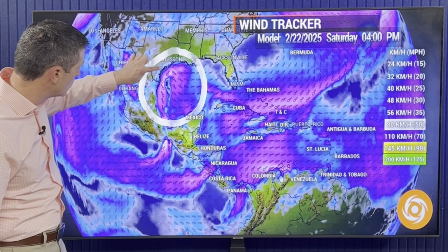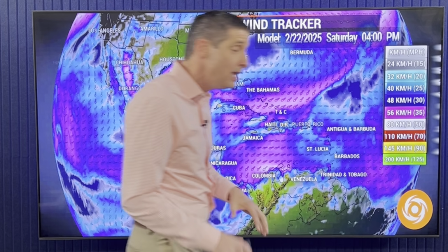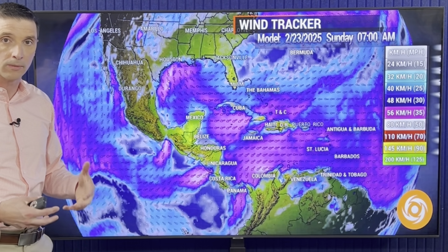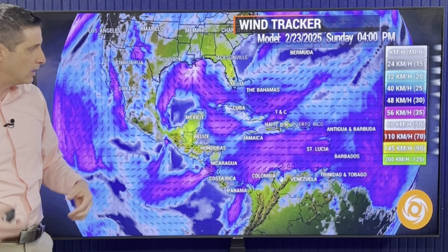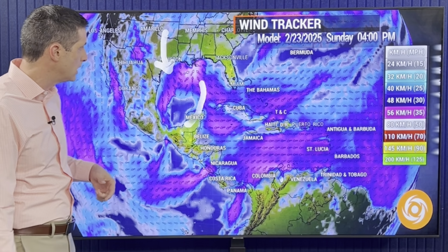You can see here, this is watching the winds. I have kilometers an hour and miles per hour. Nothing too crazy. I mentioned if this does develop, it would be a subtropical storm, and that usually does not have really a warm core where there's huge hurricane-like winds, but this just helps me find where there may be some sort of circulation forming.